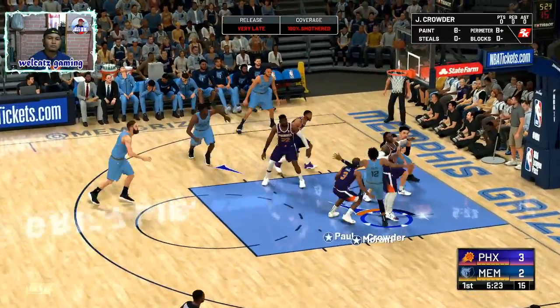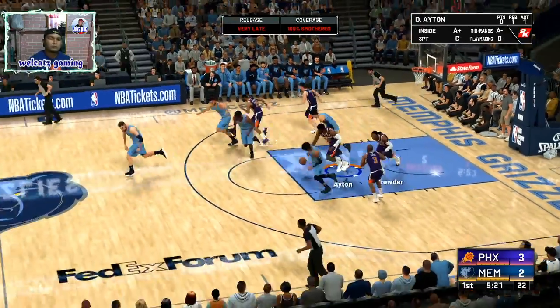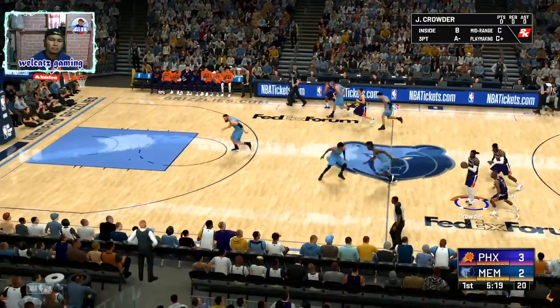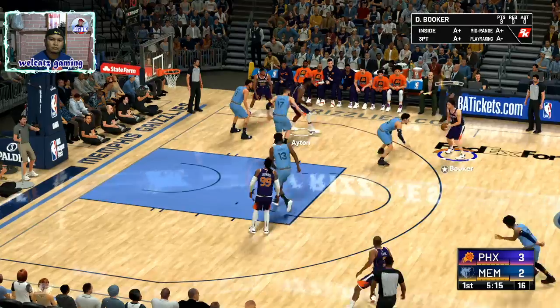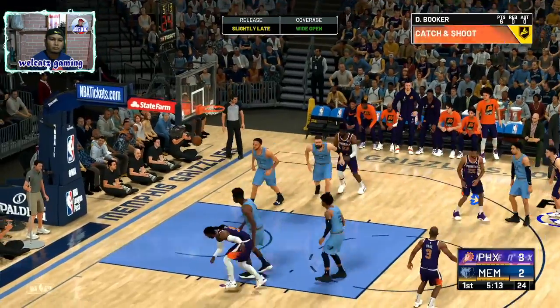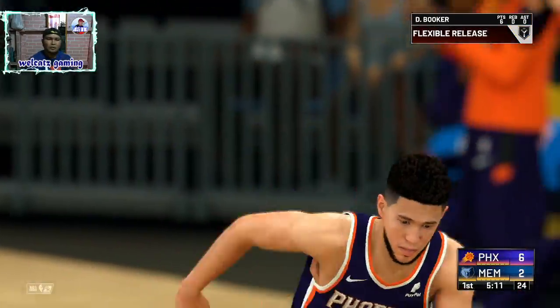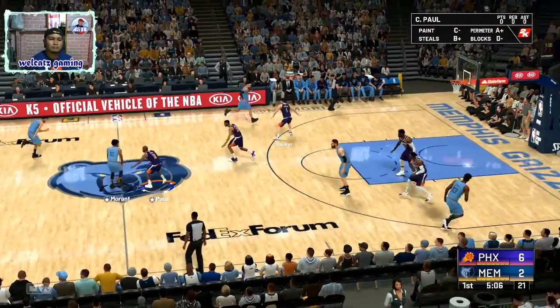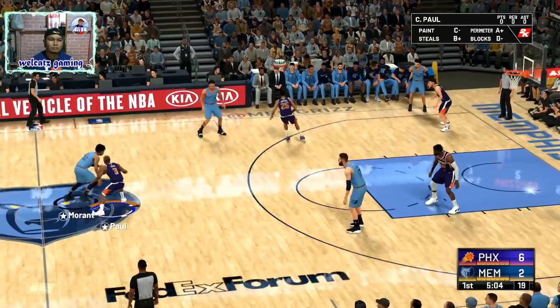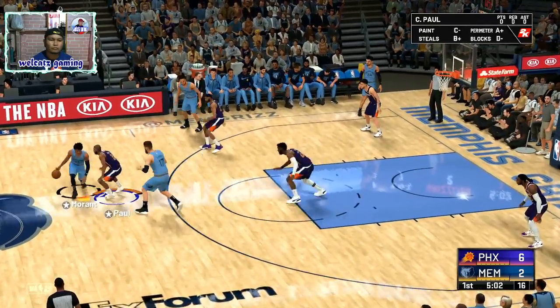Here's Morant. Good work defensively by Crowder. That's the kind of D you need when he's got the ball near the hoop. They were all over him. And here's Booker from the arc. Cans it from downtown. Booker's got a pair of threes now in the first quarter for Phoenix. Such a lovely stroke there from Devin Booker. He's a go-to scorer. And a nice shot there from distance.